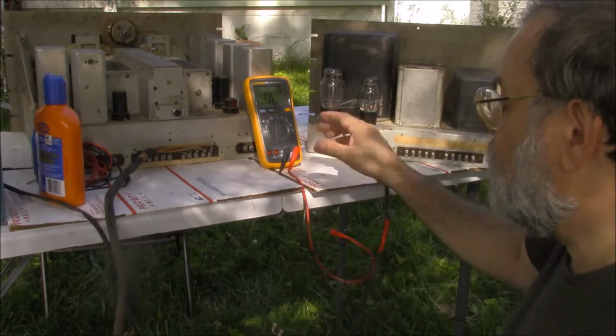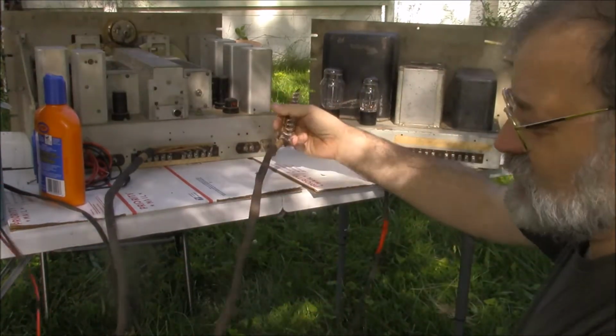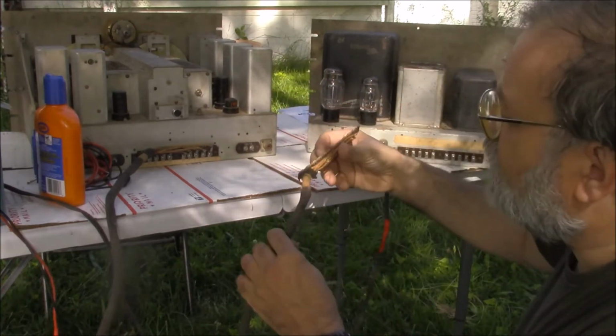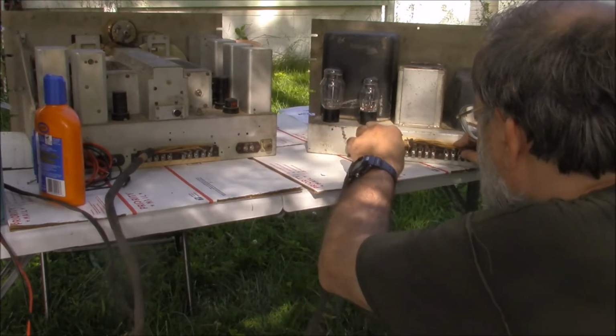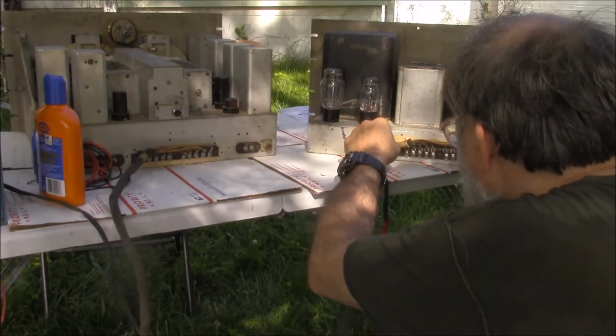Okay, so if you get the BC and don't have this, it looks like the cabling would be easy enough. You just get some nice wire and make up a little harness there, put some lugs on there and just go on your way. This looks like it's about 6 foot long. Pretty good size.